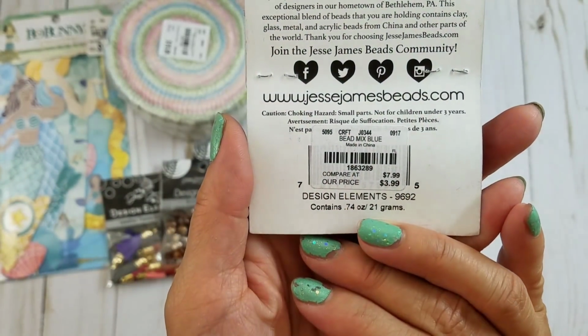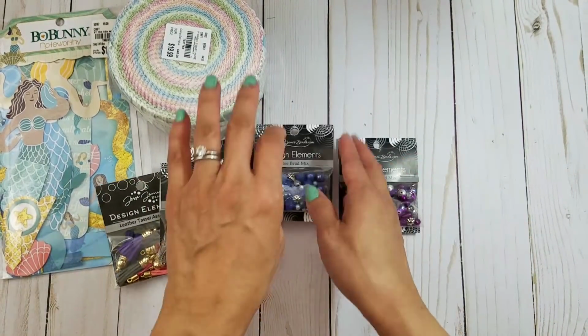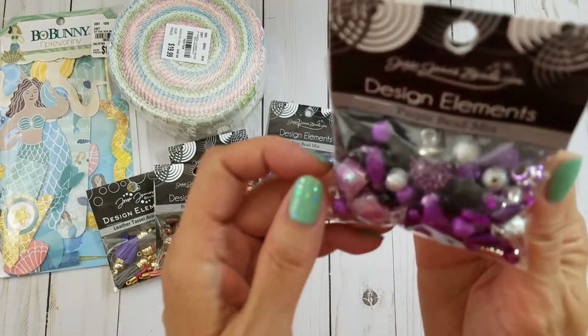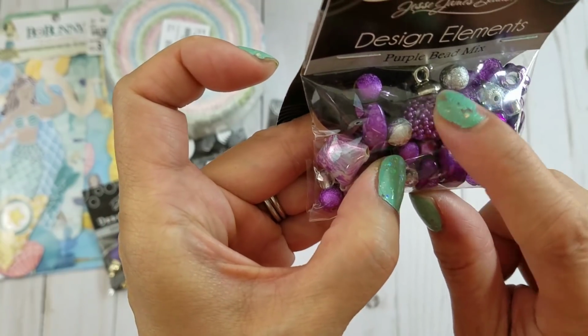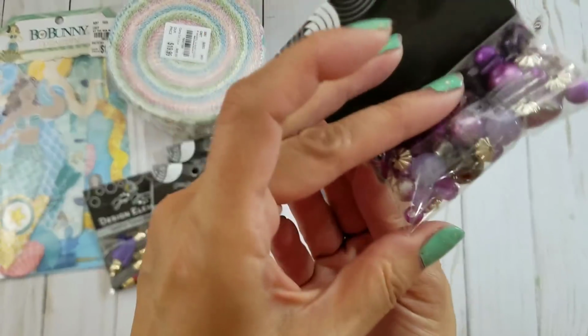I mean, that's a good price, right? $3.99. I mean, I think it'll make a whole bracelet. My wrists are pretty small. But this is the one I really love. Look, there's that little glass ball charm that has the beads.